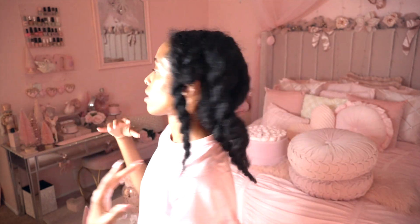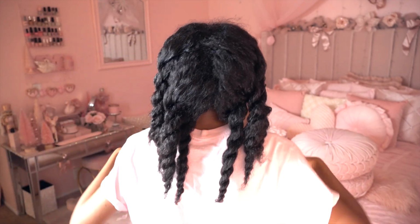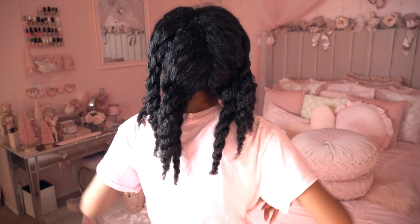And I kid you not, I will show you the picture. My hair grew back so much more. It's not where it used to be, you guys, not at all. My hair used to be, I'll show a picture, it used to be down to my back. It's definitely not where it used to be, but it's definitely getting on the journey towards getting back to that. And yeah, I just wanted to share that with you guys.